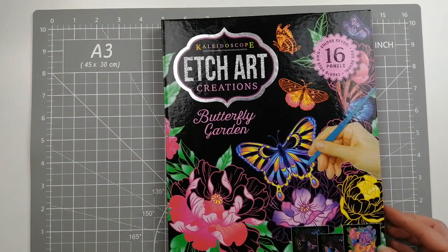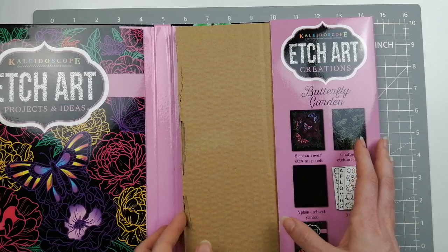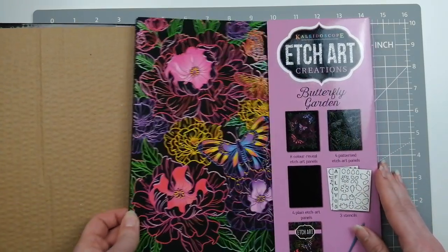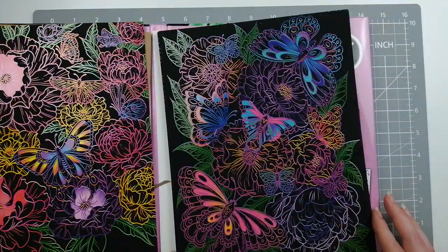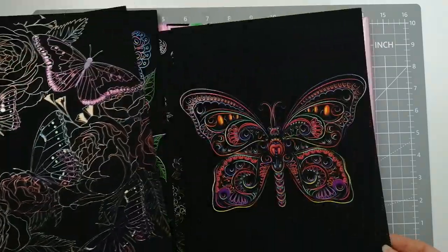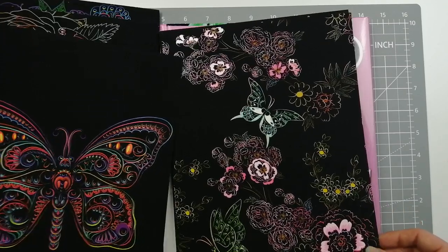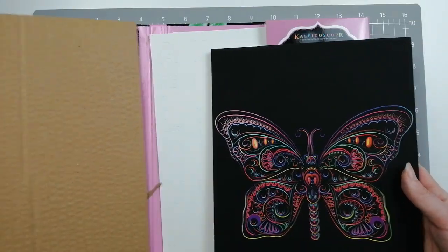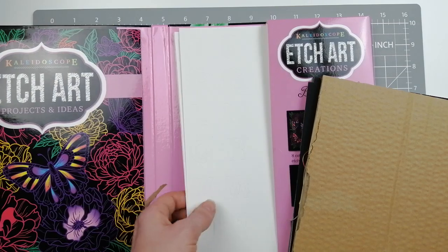I have, along the same lines as that other Etch Art kit, I've had this one forever. This is like loose sheets, the same sort of thing. You scratch off the beautiful colour pieces, and I know someone that really likes this sort of thing, so again, I'm going to pass it on to someone who can use that.